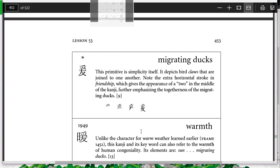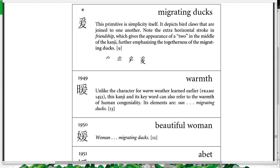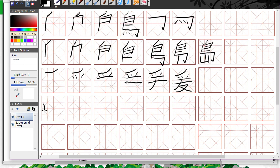There you go. Now let's do the next part, which is warmth. There is a sun, which is for warmth of the sun. When they're migrating to follow the warmth of the sun. That should be pretty easy to follow the logic here. So we want to do sun. Alright, so here warmth, definitely think of the warmth of the sun. Then warmth of the sun is because of the migrating ducks. We'll do this in parts. So warmth of the sun. There's the vulture, and then we want to do the two to represent the flock of migrating ducks. 2, 3, there's that, and then also that second stroke combines with the friendship, because they're all friends, they got to be working together. So migrating birds, friendship. Sun, birds, friendship, or sun, bird claws, friendship, or vulture, however you want to look at it. Boom.